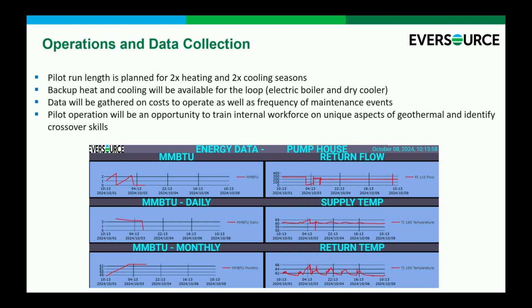All of this to say that we really are approaching this as a full utility offering. This is similar to what you would see on a gas or an electric system, and we're hoping to capture more data than we need so that if we ever have questions down the line of how did this perform on this given day, or how can we make improvements, make adjustments, we can go right back to all of the data that we're collecting and make some good informed decisions.